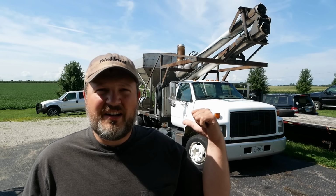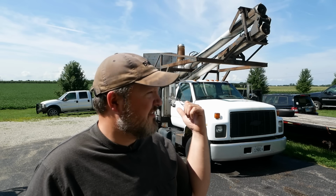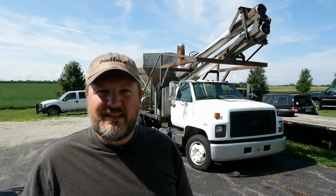Alright folks, we got ourselves a proper goose chase. This is a 1995 Chevy kind of medium duty truck. It's set up as a tender for the local crop dusters. Anyway, the customer complaint is kind of bizarre.